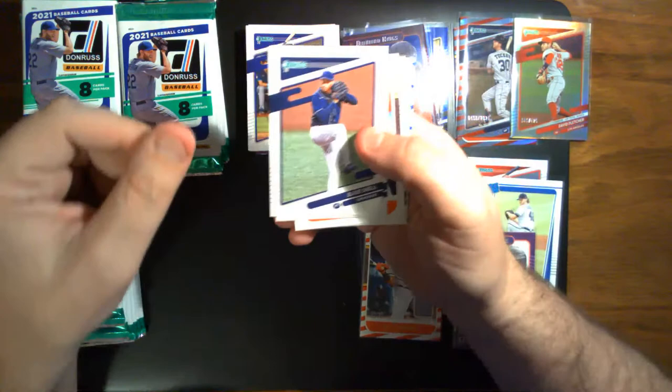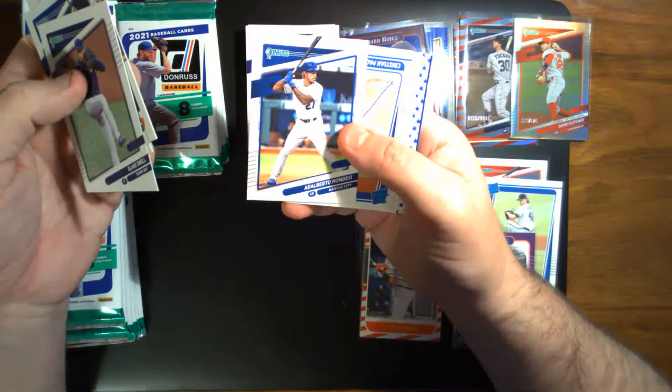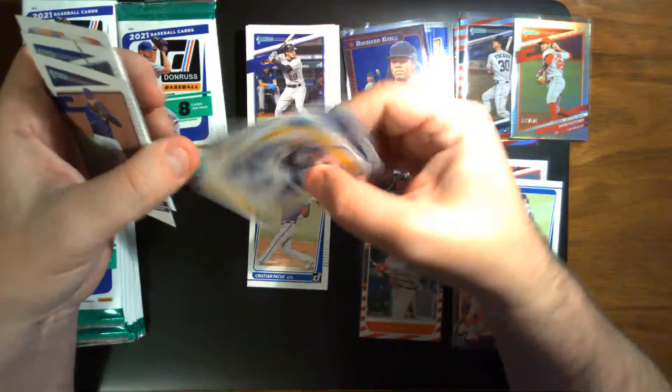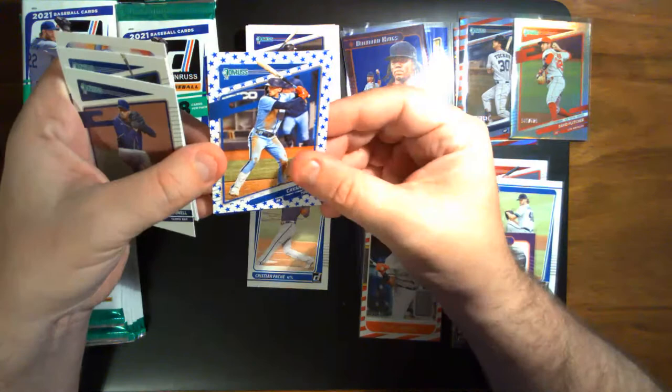Blake Snell for Tampa, Nelson Cruz, Minnesota. Got a Paul Molitor from Milwaukee. Alberto Mondesi from Kansas City. Nice. Christian Pache, the Braves. Ke'Bryan Hayes, rated rookie. Oh, I got an Independence Day parallel. Cavan Biggio.